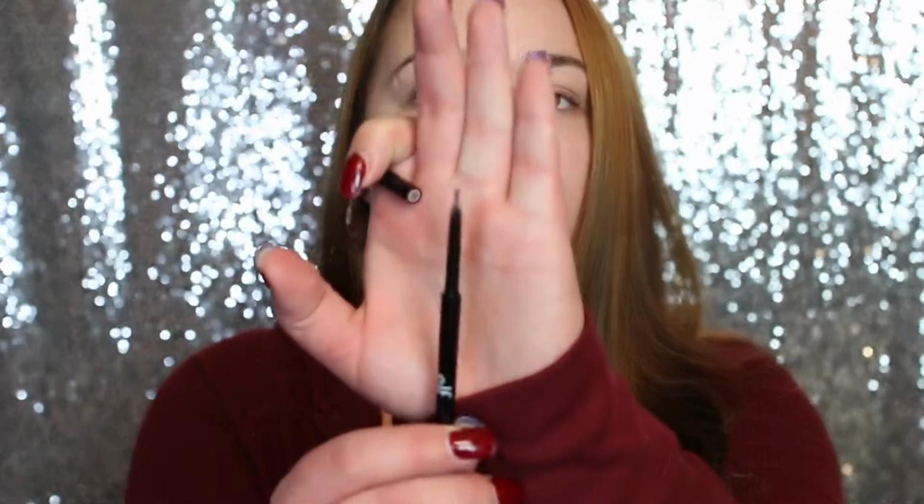And then for eyebrows, I'm going to take this e.l.f. Ultra Precise Brow Pencil. I'm not really sure what the shade is, you guys. Okay, right here, it says Neutral Brown. I absolutely love this because it's super small, super skinny, super fine tip. It's easy to fill in those brows and get them exactly shaped like you want.